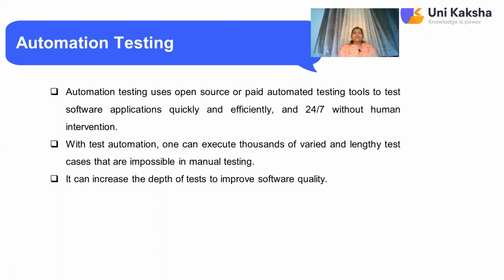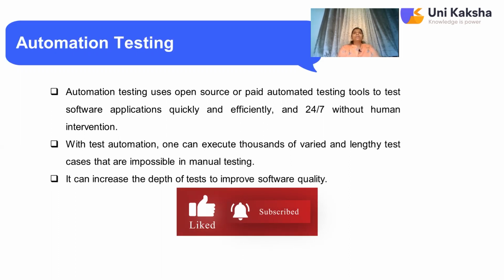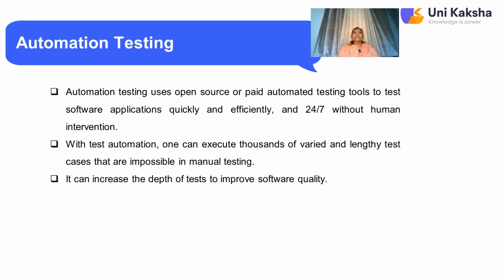Testing is the process of checking whether any bugs or errors are there in your software or not. And in this process, you check whether your software is meeting the requirements or not. Testing can be broadly divided into two categories: one is called automation testing and the second is called manual testing. Manual testing is the testing which can be performed by a team or a person. So manually the test cases can be written and all the process can be handled manually.